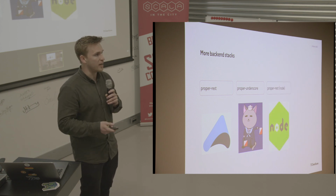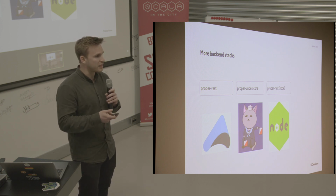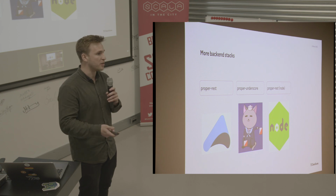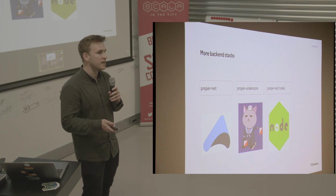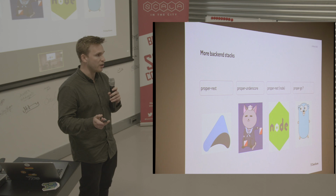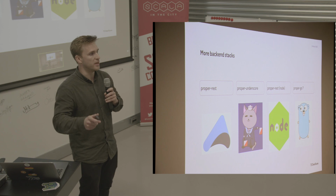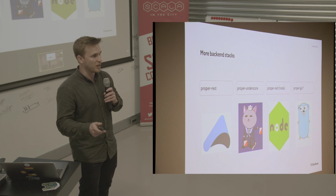So now we have three flavors of backend services. They're all slightly differently opinionated about how things should be implemented. Very basically, they expose a ping endpoint, which Kubernetes uses to check for liveness and readiness. So, what happens if, for example, we want to introduce a new stack, like proper Go? How do we decide what features it needs? At this point in time, you look at proper REST and you just have to re-implement that in the other services. Sometimes people don't know there are extra features that they need to implement.